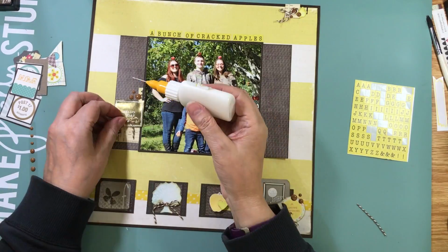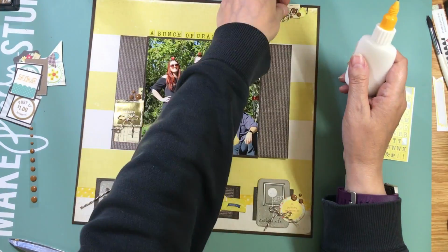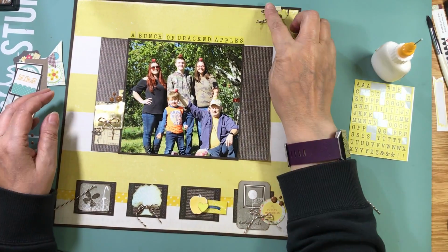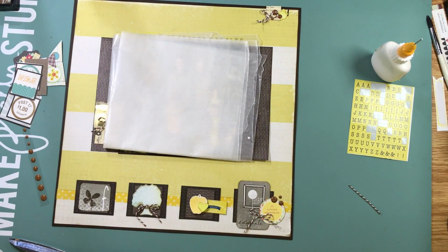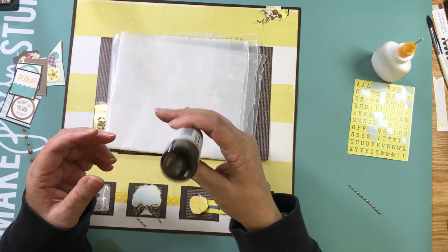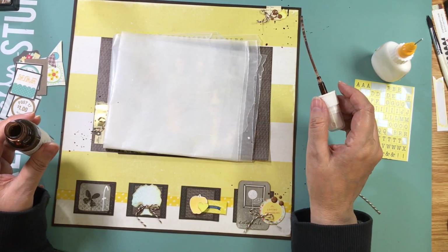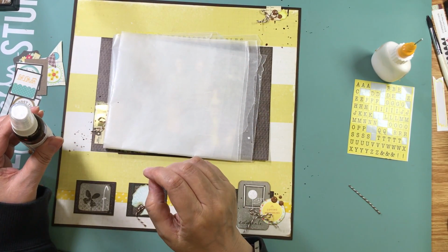So just a few more details for this layout. I added some twine to 3 spots on my layout, and then I'm going to cover my photo, and I'm going to take some mist in brown, and I'm going to splatter the layout in 3 spots. And I also added some enamel dots because you can't have a layout without adding enamel dots or some spray mist. Now that's going to complete this layout. Stay tuned for some pictures at the end.